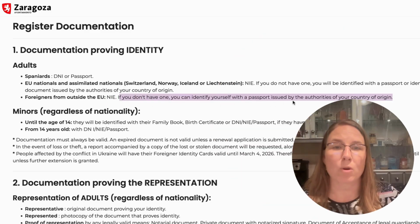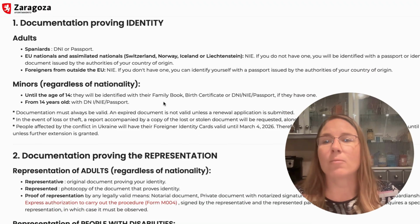It says if you do not have it, you can use your passport. But within your passport is going to be that visa sticker. And if you don't have the visa sticker, you can still use the passport. You see, so you don't necessarily have to have a legal status. Okay, so then we're going to look at minors.